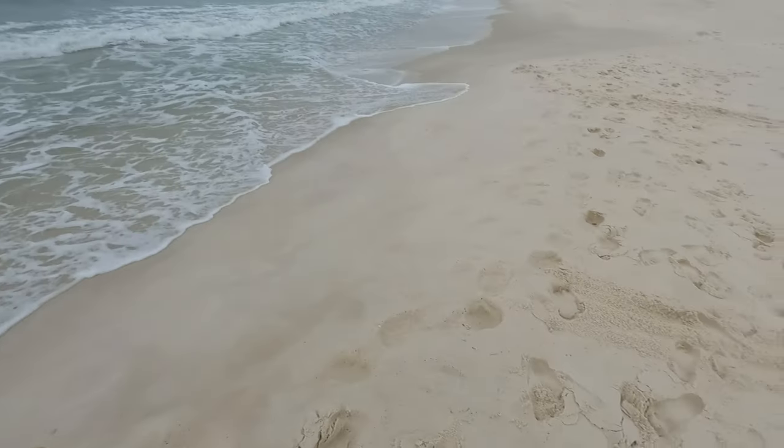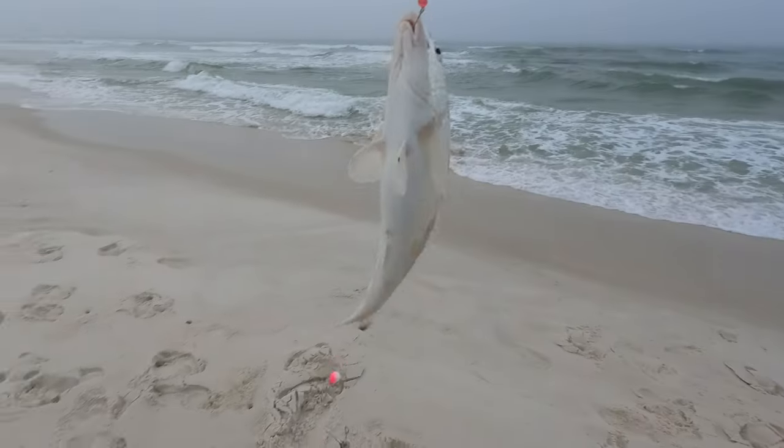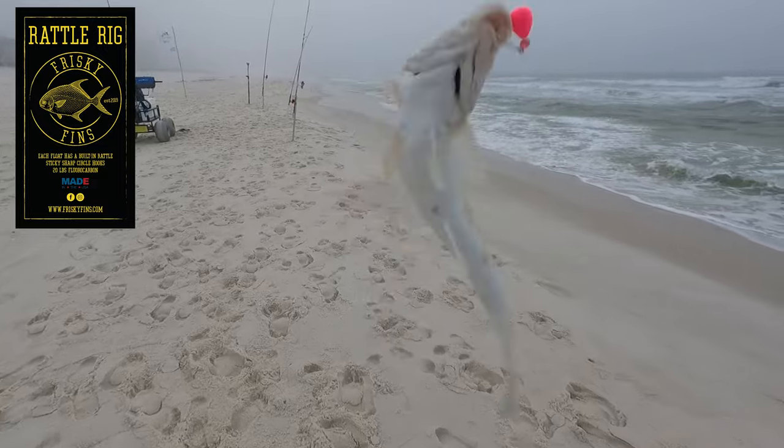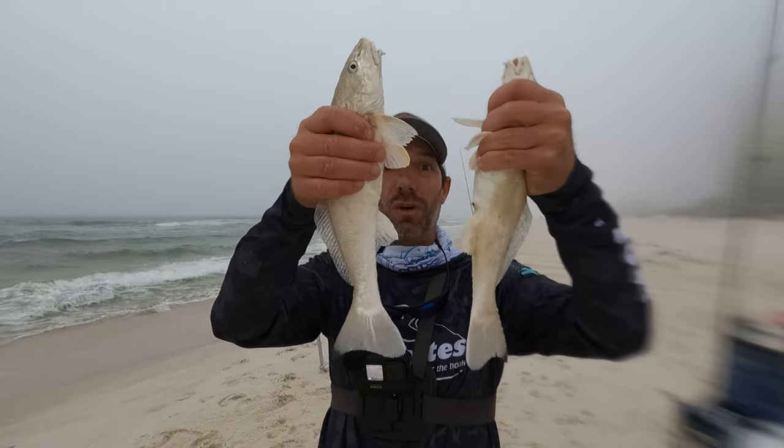Another respectable whiting. Frisky Fin's rattle rig is tearing them up this morning. All right, two studs, back to back. These guys are right around 14 inches. Let me deal with this catfish.